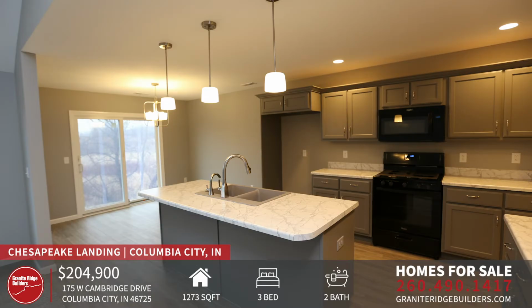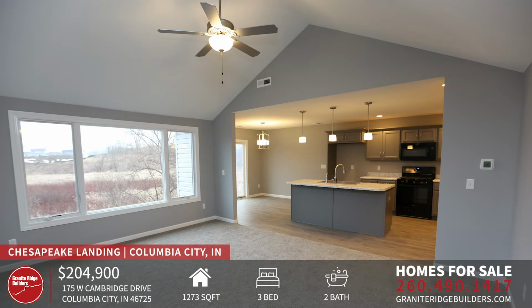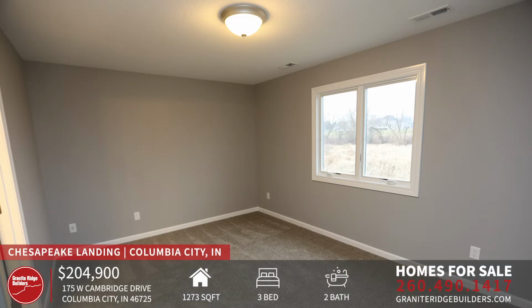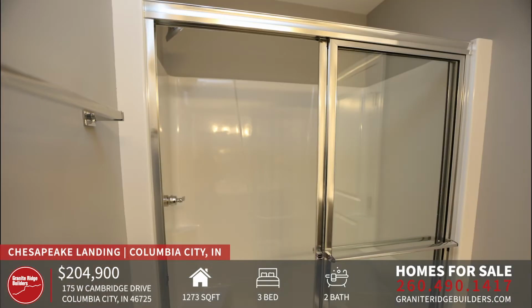The kitchen has custom cabinetry with a breakfast bar and a black gas range, dishwasher, and microwave. Just off the kitchen is a private laundry room. The great room has a soaring cathedral ceiling and a picture window overlooking a scenic backyard. All 3 bedrooms are spacious. The master suite features a full bathroom with a 5-foot wide vanity and a 5-foot wide fiberglass shower with door.